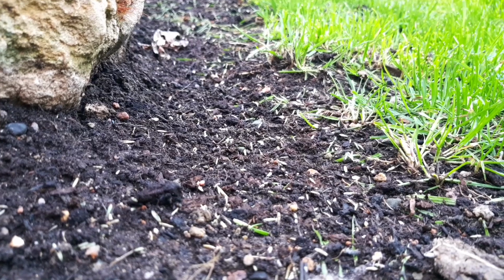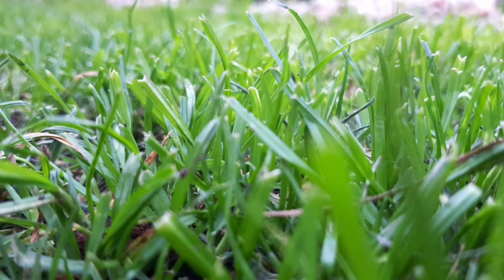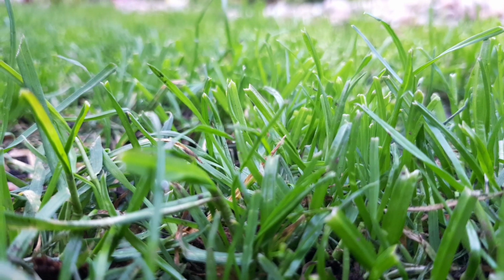Luckily, I could get my hands on a small amount of grass seed that I've just scattered thinly across the soil, and I'll keep this watered, and hopefully in the coming weeks we'll have a nice lush grassy area in the middle of the garden again.